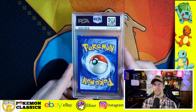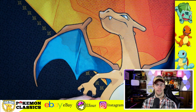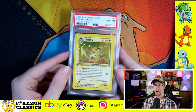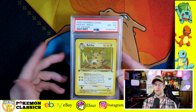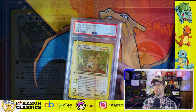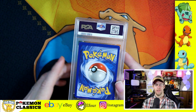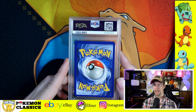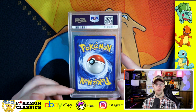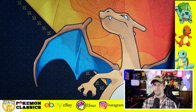I mean, you can't go wrong with base set. But really, for me, I think it's that Dark Raichu where it's just leaping off the canvas right at you. Speaking of Raichus, here's the third one. This one took home the PSA 8, which I think was an entirely fair grade. It does have a couple of print lines across the surface. And as you'll see on the back here, it's very off-center, especially if we're looking from top to bottom, maybe even a little bit from side to side, but you'll notice that that top border is significantly larger than the bottom border. And that is something that gets taken into consideration when PSA does their grades.